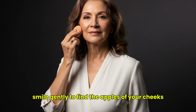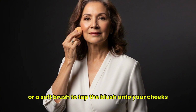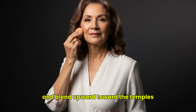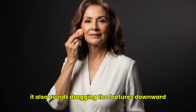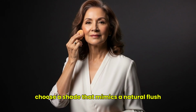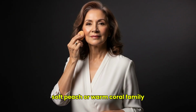To apply, smile gently to find the apples of your cheeks. Then use your fingers or a soft brush to tap the blush onto your cheeks and blend upward toward the temples. That upward motion not only lifts the face visually, it also avoids dragging the features downward, which can subtly age us. Choose a shade that mimics a natural flush, something in the rosy pink, soft peach, or warm coral family.